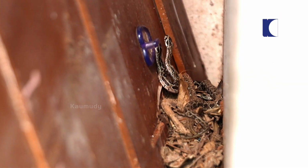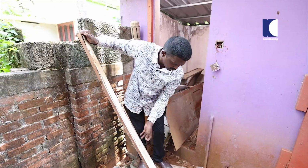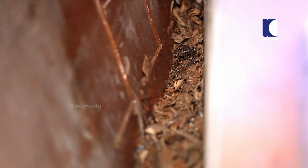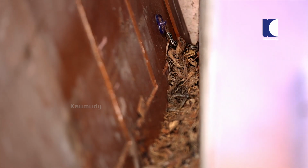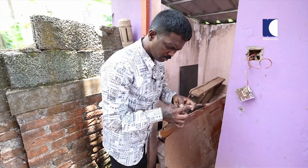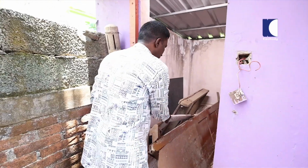When we pick up wood like this, we have to be careful. You know how dangerous a Russell's viper bite is. Oh look! 1, 2, 3, 4 vipers. I am feeling a burning sensation on my finger. I am not sure if it is an ant bite or something else.